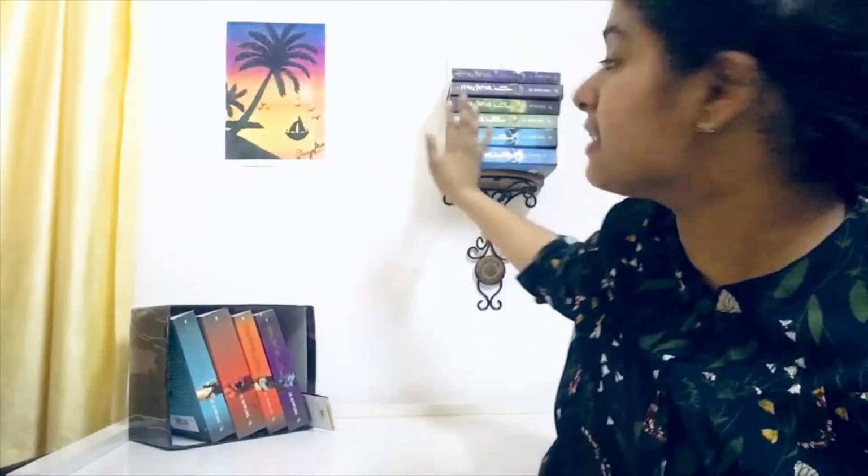This one is a carton, the original Harry Potter from 99bookstores.com, whereas a few of them I've got from Flipkart and other online websites, and one I've got from the local merchant shop, so that you can compare the differences between the local shops, the originals and the pirated ones. Let's begin with the video.